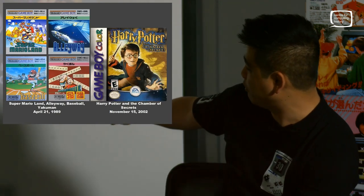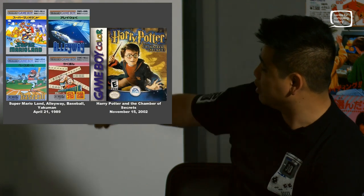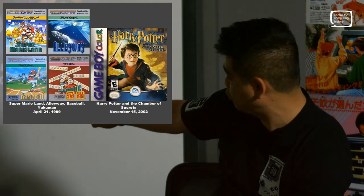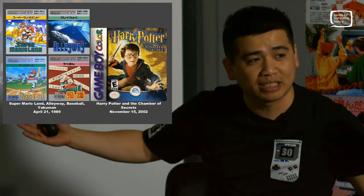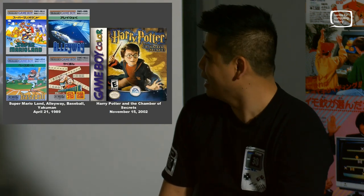And the very last game that was made for the Game Boy Color was Harry Potter and the Chamber of Secrets in 2002. Again, I'm just emphasizing how long the lifespan of this console was. I think only the PS2 now beats it, or it's on par with the PS2 in terms of lifespan. I didn't fact check that before I did this talk. I probably should have done that.